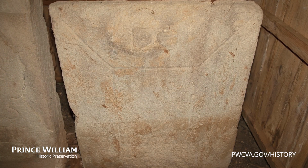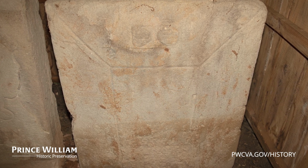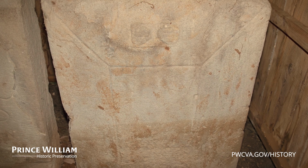This second headstone behind me was also located and salvaged where the first tombstone was, but we don't really know exactly who it belongs to, and more research will have to be done to figure that out.